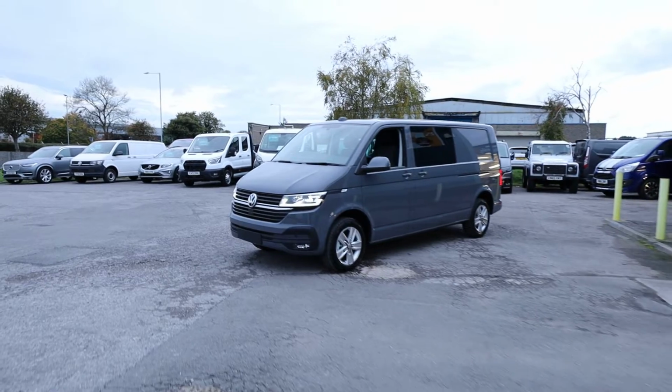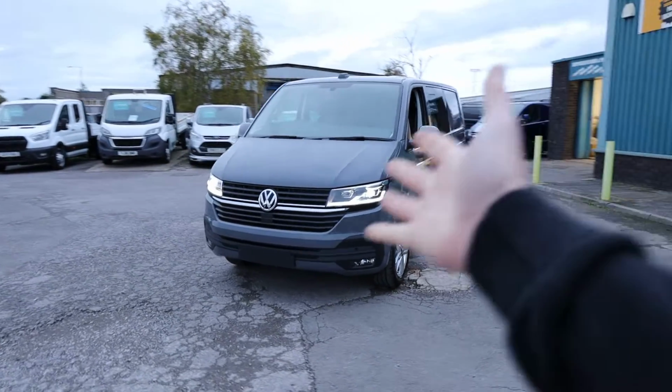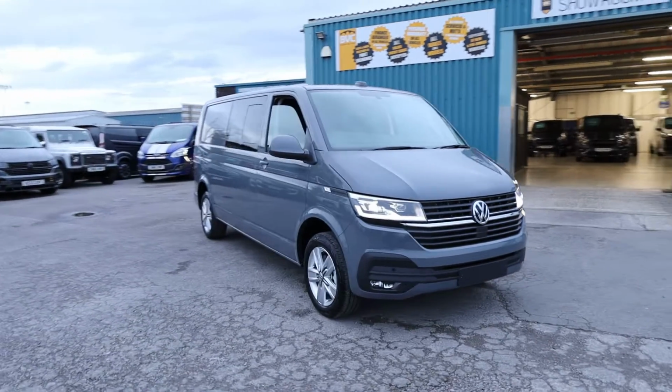We can take cars or vans in part exchange. We can arrange delivery nationwide, and we can of course arrange finance on all of our vehicles, including this one, with a number of packages available at very competitive interest rates.